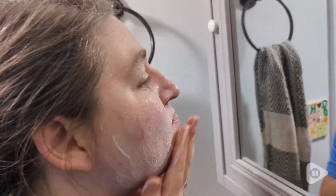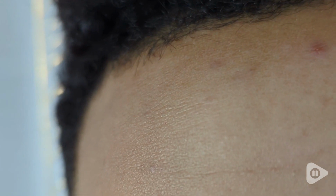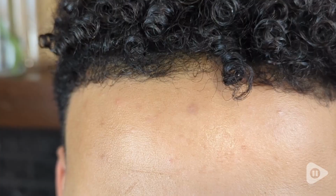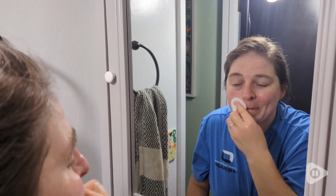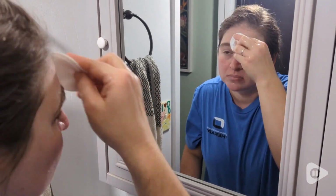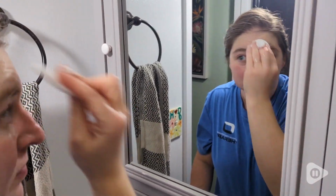This is a small breakout my son had on his forehead, and not super bad, but definitely a red spot. But if you notice here, it is almost all healed up. That was just a couple days. He also had some breakouts on his nose, and a couple days later, after using this, you can see so much better. So not only has it really helped with his acne, but I have noticed a huge difference in the amount of blackheads that he has.